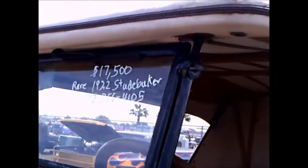It's for sale for $17,500. Notice the wooden framework there for the support for the roof. That's one big convertible top. Nice leather interior.